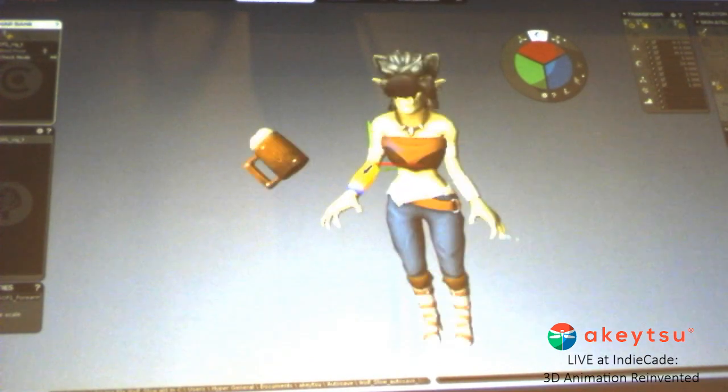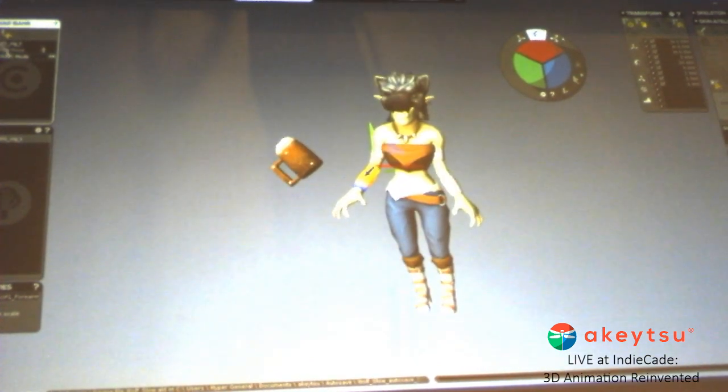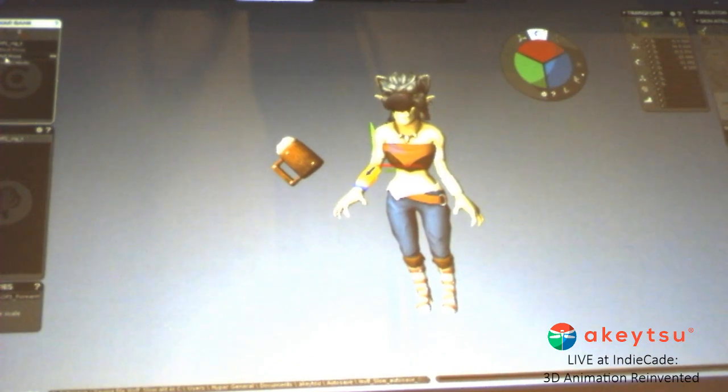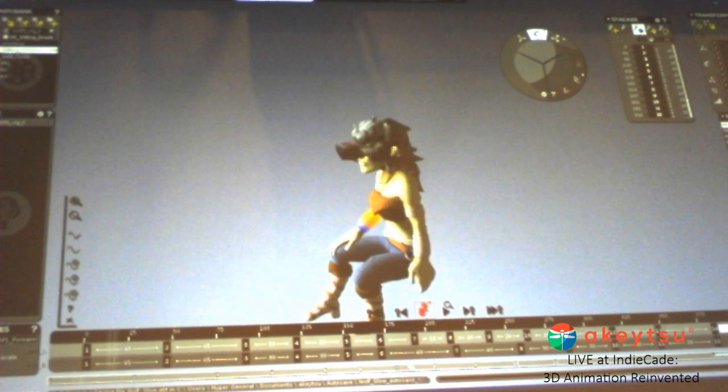Let's say we wanted to start with something like this. Then I have changed her here in our rig mode. I can click on this button, and here now I have a ref pose, or a reference pose. So when I go back into my animations, all of my animations can be recomputed to begin with this ref pose. So I have saved all of my animations.